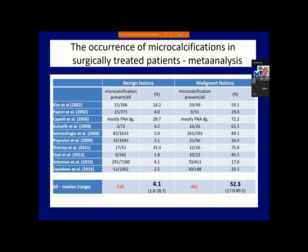This table presents a meta-analysis. Although we can see that the ratio of microcalcifications diagnosed on ultrasound is much, much higher in papillary cancers than in benign lesions, indeed, if we describe this on ultrasound, the chance of a benign lesion exceeds that of papillary cancer. See the last row: 510 versus 492. This is due to the much higher occurrence of benign nodules.